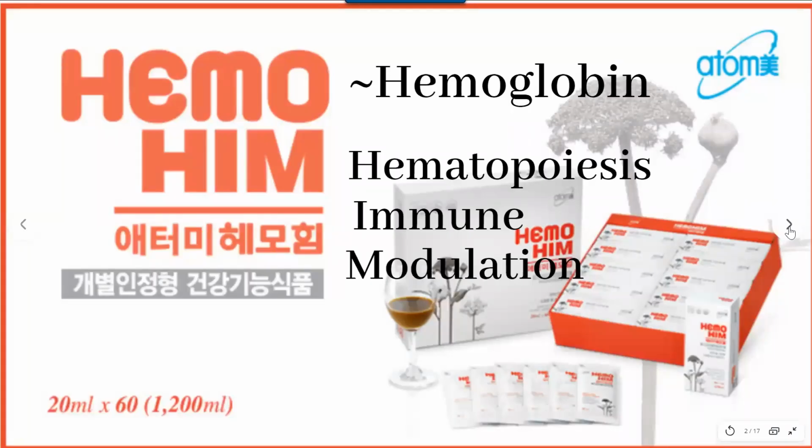HemoHIM is actually a herbal extract that is made from 100% organic natural ingredients. It's a highly concentrated herbal extract of three of the most powerful oriental herbs: Angelica sinensis, which is better known as quai, Ligusticum sinensis, and Paeonia lactiflora. These are all ancient Chinese herbs that have been used for over 5,000 years.